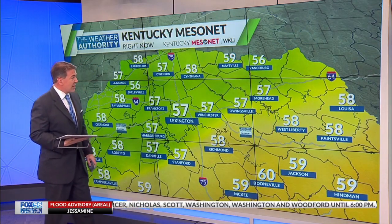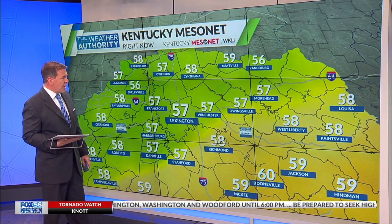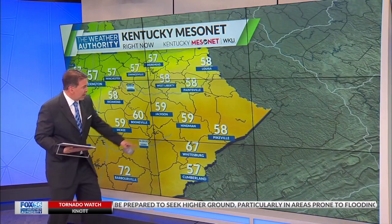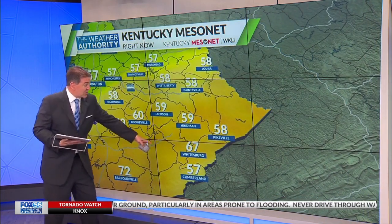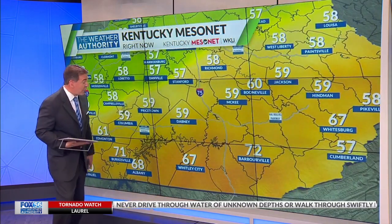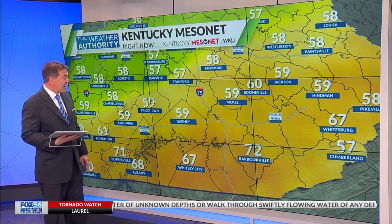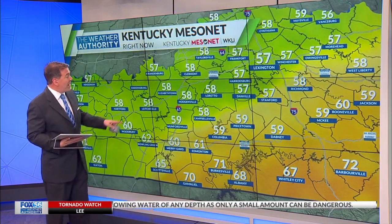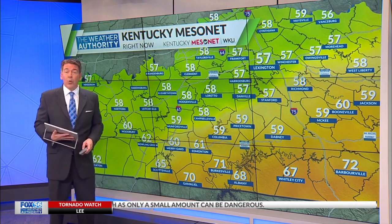57 in Lexington, last check here on the Kentucky Mesonet. 57 there in Winchester, Morehead, as well as Rowan County. Upper 50s, probably near 60. Look at that, 67 around Whitesburg. That's just to give you a sample of how much warmer it is to the south. 67 around Whitley City, down across parts of the deep south and then toward Wayne County, Monticello. Very warm as compared to maybe Elizabethtown, where we're in the upper 50s.